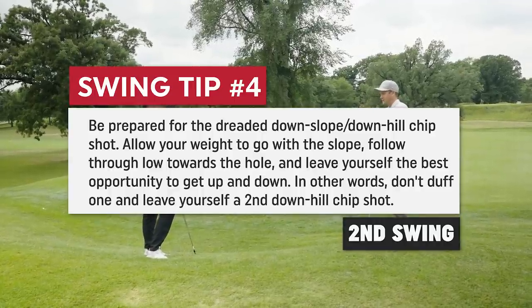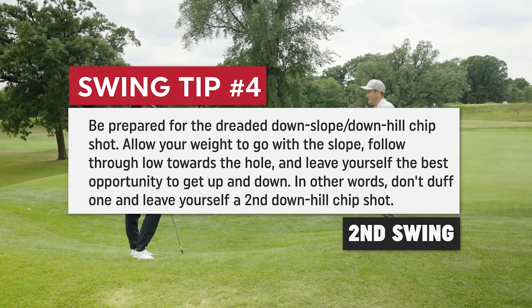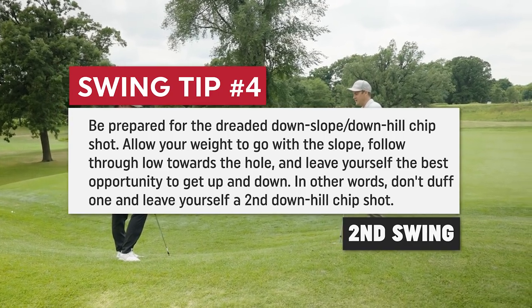Gotcha. Yeah, it's a tough shot. It's definitely a very tough shot. You don't get it too often, believe it or not. But when you get it, you've got to make sure you're prepared for it.